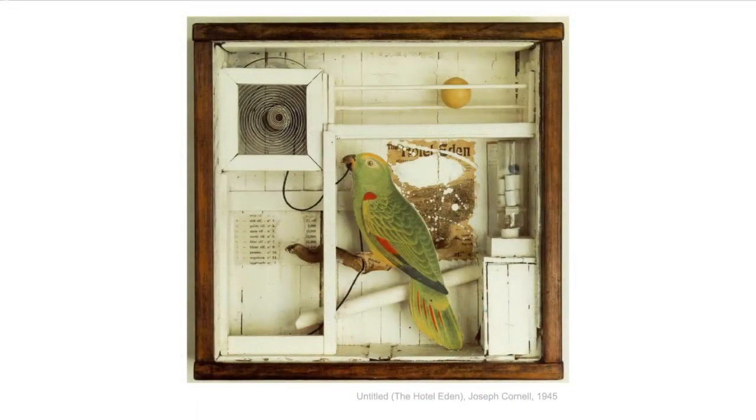Joseph Cornell was an American artist who lived in New York City and did a lot of work in the 1940s and 50s. He died in the 1970s. But what he did was called assemblage. He found all these things he was fascinated by. He went to thrift stores and bookstores and collected images and items that he loved. And he took them home and he didn't know what he was going to do with them. But eventually he started making things with them, putting them together in ways that only he knows why.